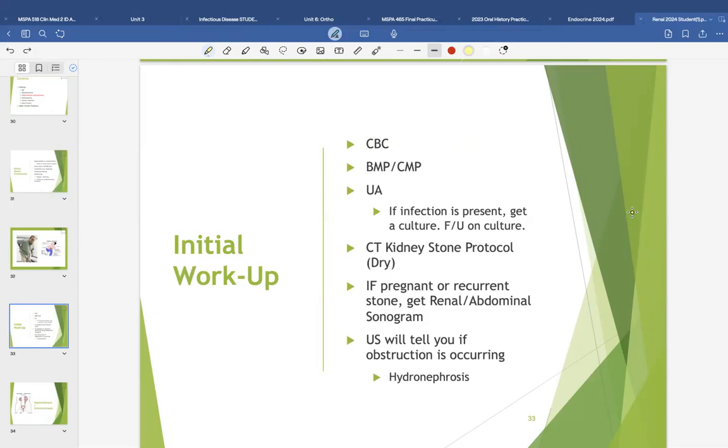How do you know if they're pregnant? They tell you, right? No. All females of childbearing age are pregnant.